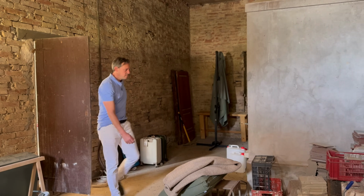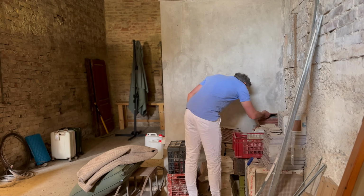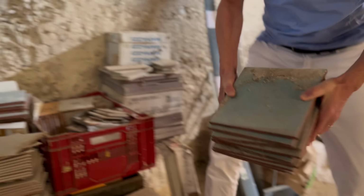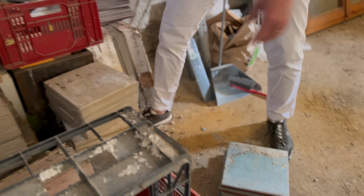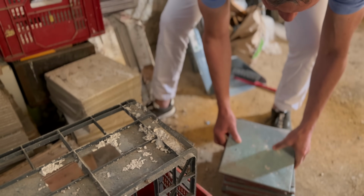So this is our mini winery. When we bought the house it was filled with garbage, but we also found some old tiles that we stacked in the corner. And being intrigued by these tiles we decided to see how many we have. We liked the combination of this blue with the old bricks of the house and decided to build an outdoor kitchen in the middle of the olive yard.